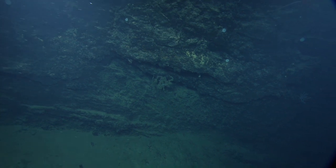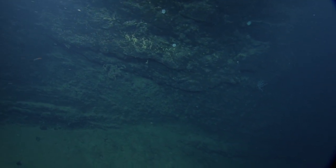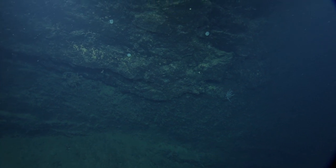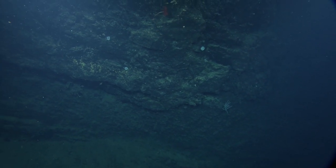Yeah. And so the idea was to follow this along. So we just want to follow the cliff along, right, until we come to waypoint 5. All right. And then we climb up. We can do that. But we should take an excursion up and down every once in a while.